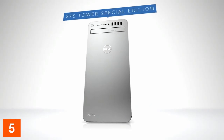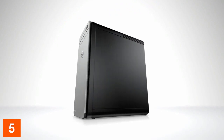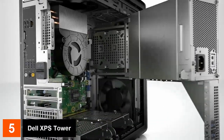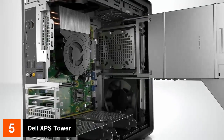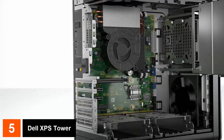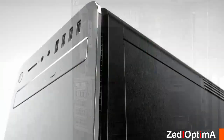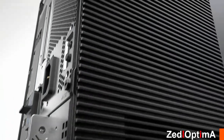Elevate your expectations with the XPS Tower Special Edition. It's expandable and easy to access, so you can upgrade it to fit your needs. Four PCIe slots let you add extra memory and storage, as well as power-efficient, high-performance NVIDIA graphics. The diamond-cut edges and anodized aluminum finish add beauty to any room.